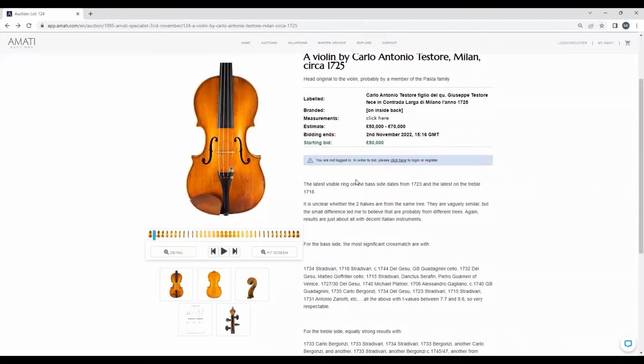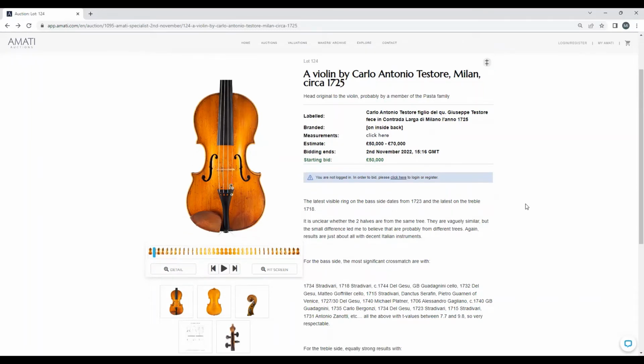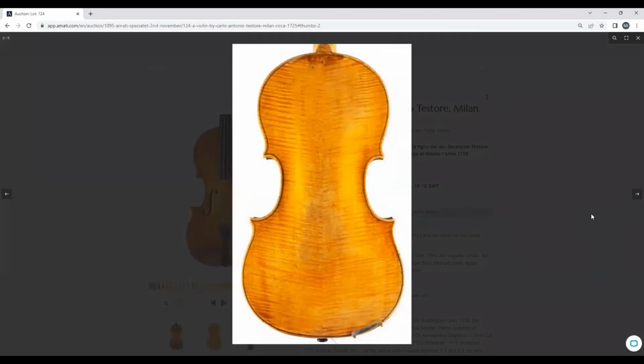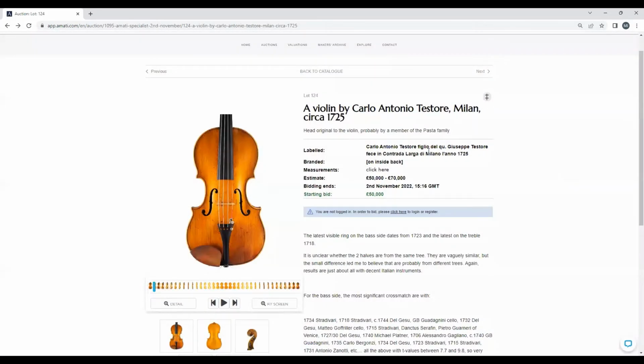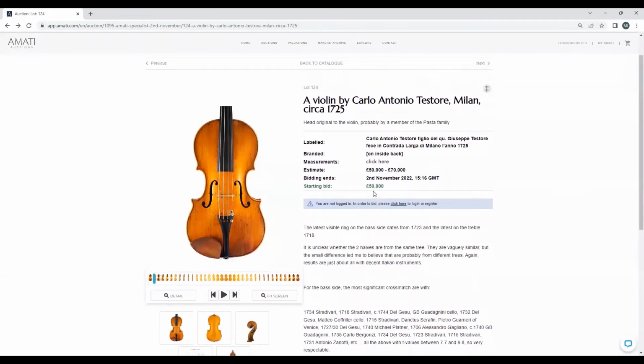Well, the thing is, I think this is like a typical model. I think the varnish was quite typical. For me, it's not as exciting as I'd like it to be for a Testore, because I like some of the freer elements of instruments by the Testore family, and I feel that this really isn't giving me what I'm looking for. But that's not to say that it isn't a really nice instrument. It's just, for me personally, not quite there.